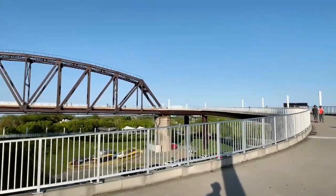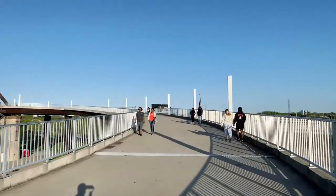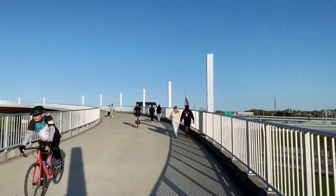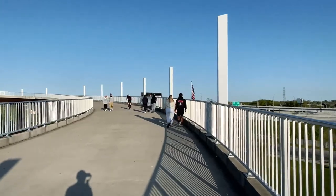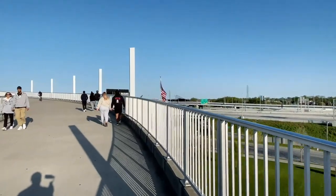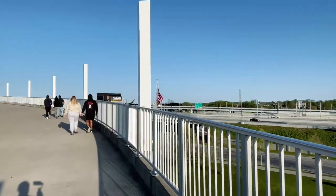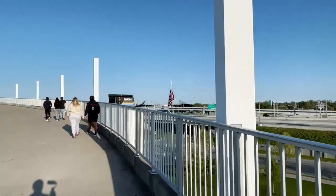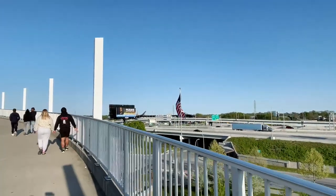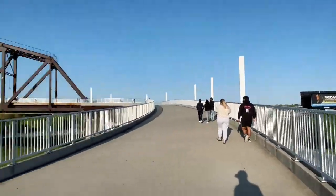We're almost to the top. And we can see the football stadium, which is the soccer stadium up here for Louisville FC. There it is over there in the distance, right across the interstate. We are almost here.